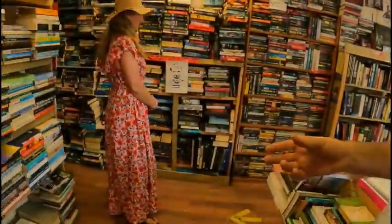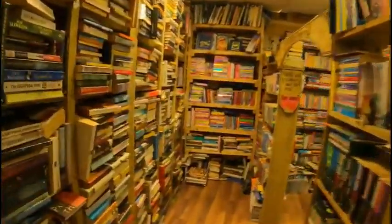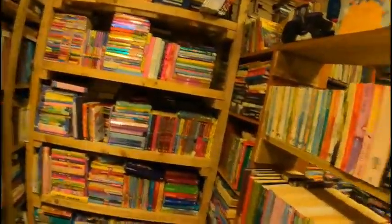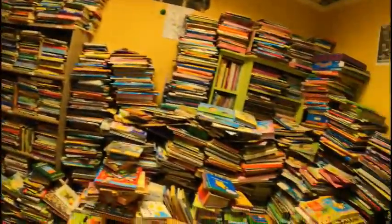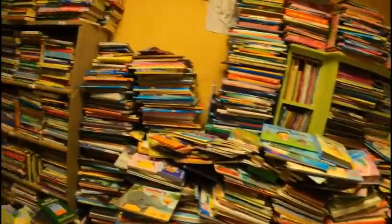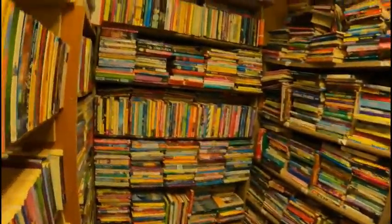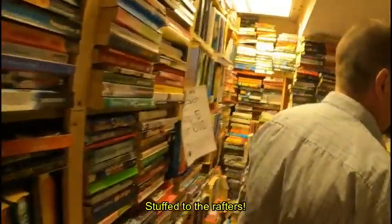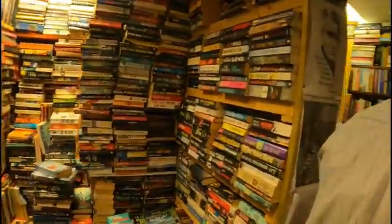Show me, because like I said, it's a labyrinth here. You can go around all the places. Well, down here we have our kids' room. We get a lot of kids coming in, which is great. This idea that young people don't read anymore is absolute nonsense. And down here then we have prime. It's always a little bit higgledy-piggledy.